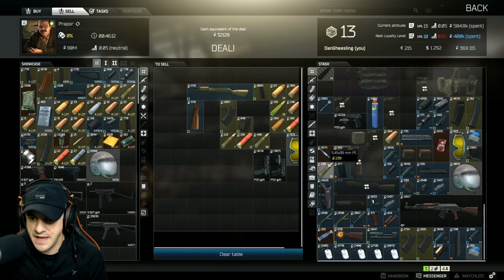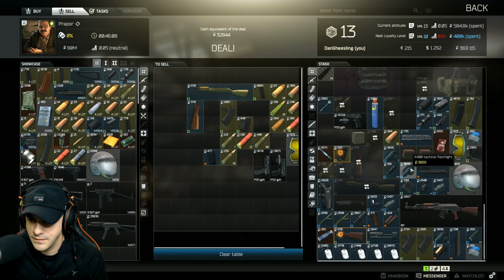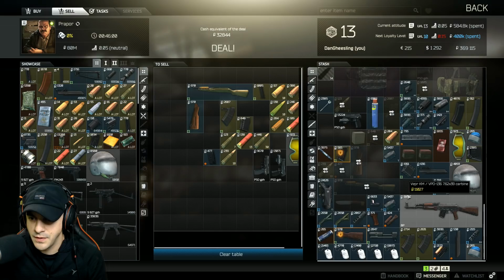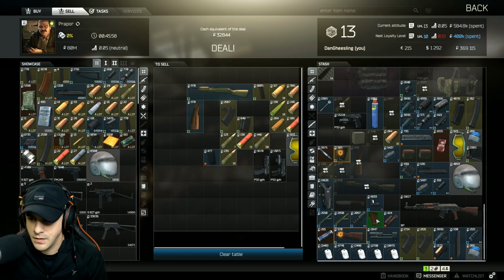Key needs to be saved. Sell the ammo. Side grips. We will keep these lights. Anything I think is remotely useful, we will keep. Muzzle brake will keep. AK-74 handle, we don't care about that. We'll sell the blue one.